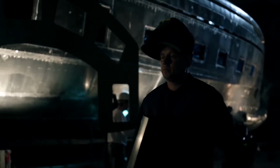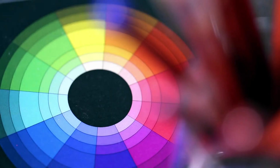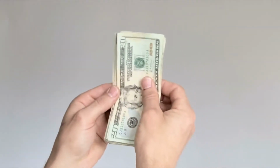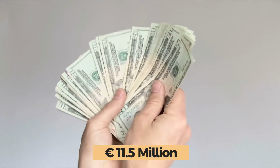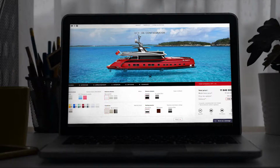The hull of the ship is carved and built entirely from marine-grade aluminium, ensuring that you have at least 25 years of use worry-free. Now, the color of the hull is up to you. As I mentioned, this yacht has more customization available than Cyberpunk, and with those customizations, that 11.5 million euro price tag can increase drastically. For example, for an additional 140,000 euros, you can get your GTT 115 in metallic red, yellow, burgundy, green, or 4 shades of silver.